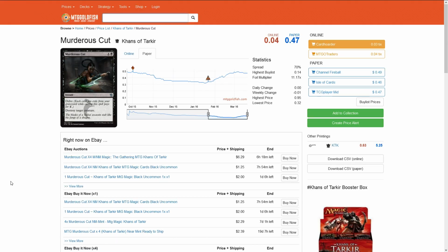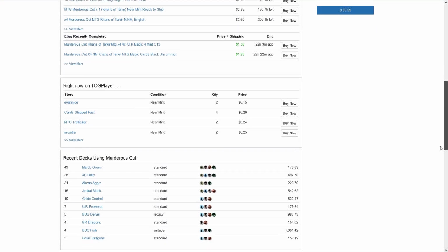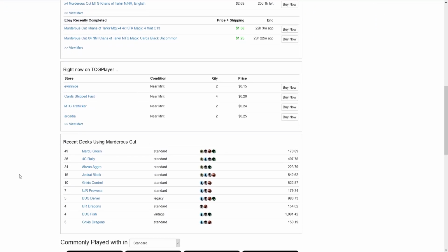This is my first uncommon that I'm going to talk about. Murderous Cut is a very powerful card. It might go slightly down from the 47 cents once it does rotate, but this card sees play in Vintage and in Legacy, and is pretty powerful in the Grixis Delve in Modern. It's usually at least a one-of. You don't see Modern playing it right now in these decks, according to Goldfish. It's just the last couple months of decks that went 5-0 or actually placed high in a Star City Open or a Grand Prix.